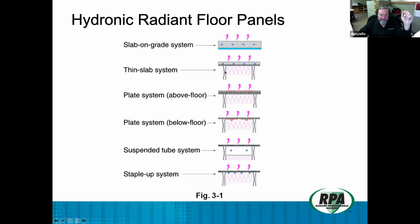So then we have a thin slab system, which is basically what we call staple down. You staple tubing to the top of the plywood subfloor and then cover that with either 1.5 inches of gypcrete or in some cases 2 inches of lightweight cement. And we have the plate system above the floor. And the key advantage of all of these systems is high conductivity on the side that you're actually trying to heat. So this requires a lower operating temperature than this system down here on the bottom.